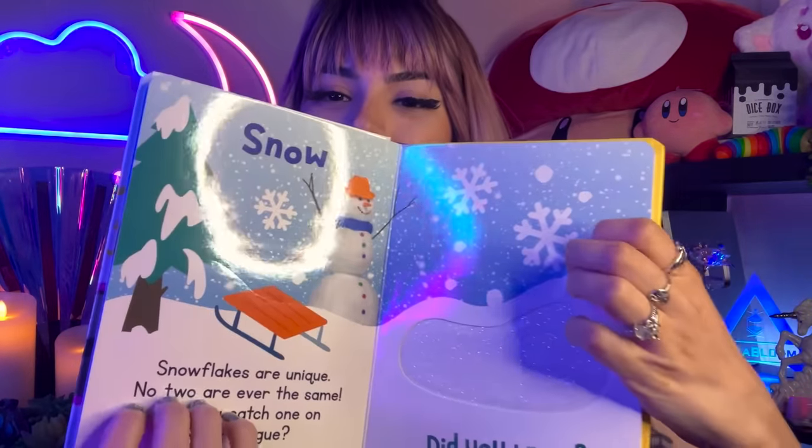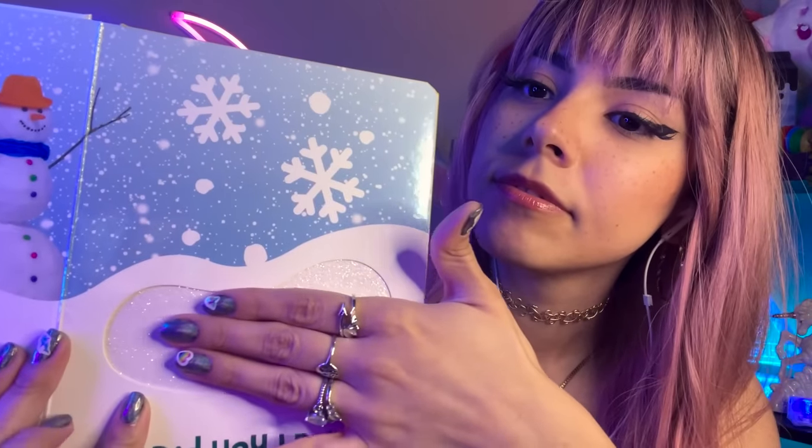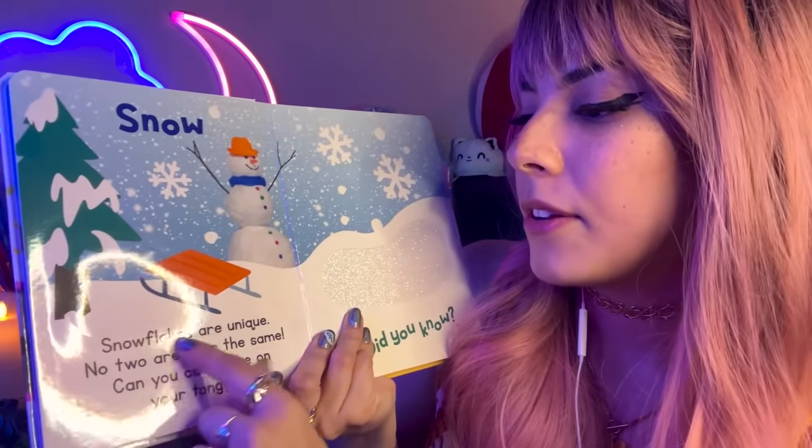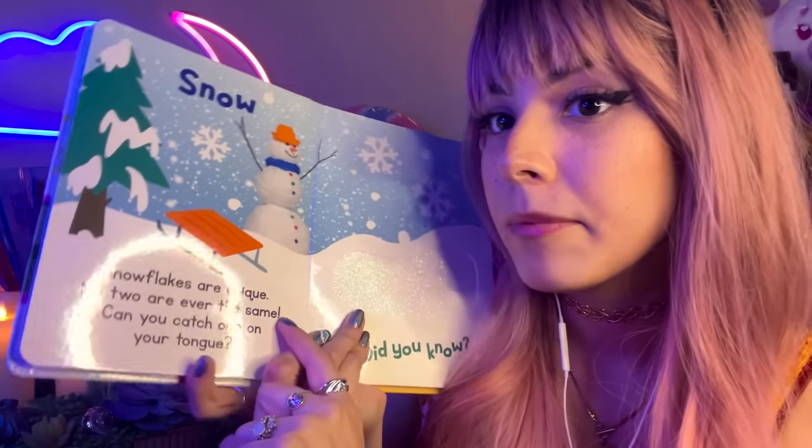Snow! Snowflakes are unique. No two are ever the same. Can you catch one on your tongue? That didn't rhyme. I guess we're dropping the rhymes in this one. Oh yeah, this one didn't rhyme either. Okay. Whatever. That's okay.